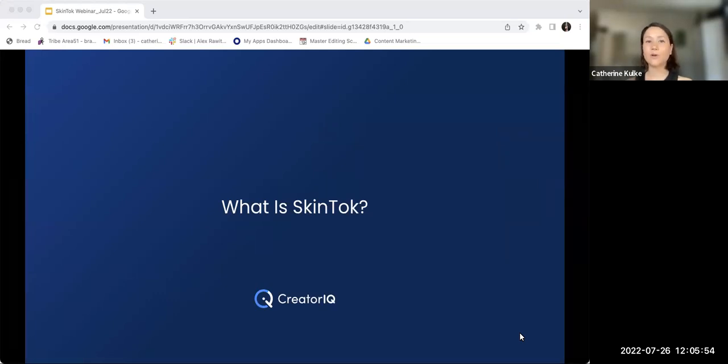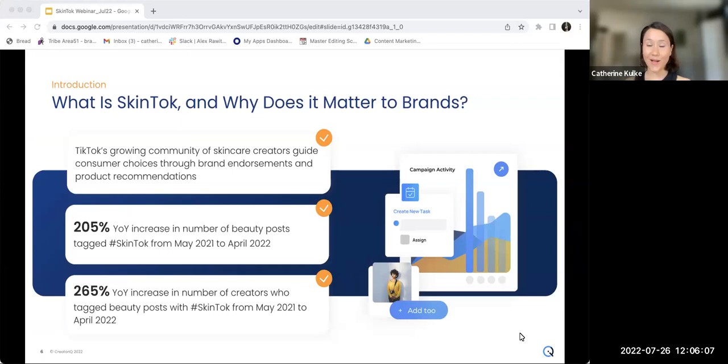So let's kick things off by exploring what exactly SkinTok is, and more importantly, why it should matter to marketers like us. So what is SkinTok? Well, following 2020's widespread self-care movement, consumers have really continued to prioritize skin health as a key component of overall wellness. And creators are really rising to this demand by offering their audiences accessible advice and product recommendations that are suited to their followers' unique skin types, skin concerns, and lifestyles. So as enthusiasm grows, not only for TikTok, but also for skincare more broadly, TikTok's community of skincare-focused creators, which is better known as SkinTok, is also growing rapidly.